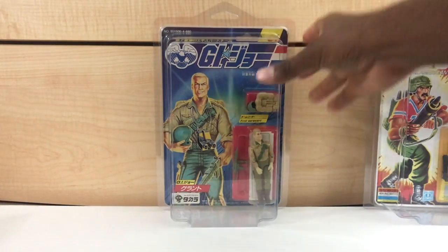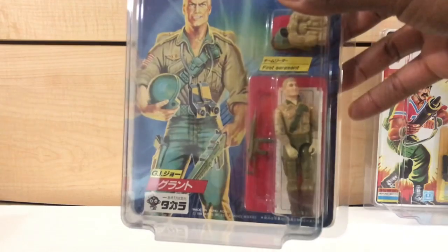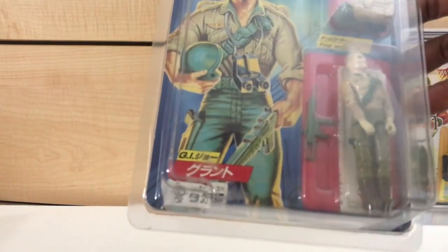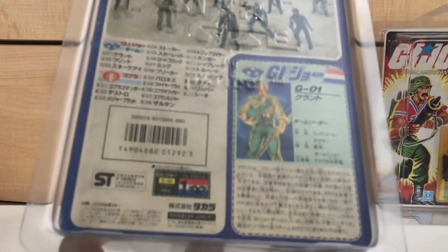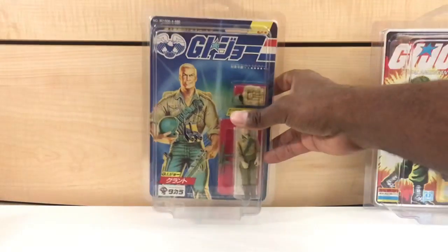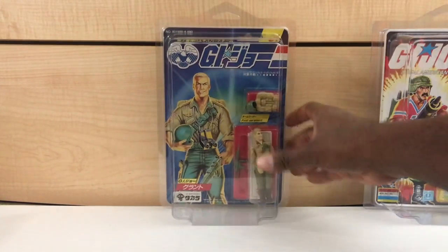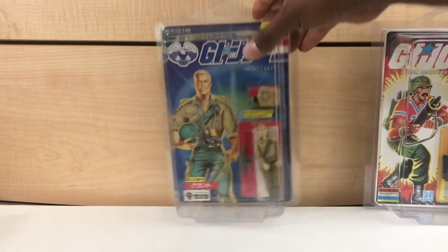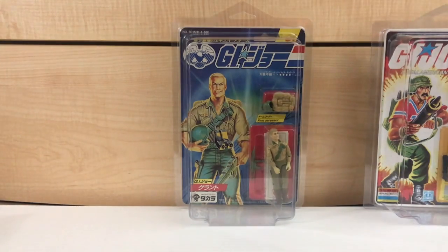All right, from the same store, got myself a Duke figure. Now this is the Takara, the Japanese Takara version, but it's from 1986, I believe. It is the exact same figure as the U.S. version. Exact same plastic. It's not the cheap third world country plastic, like from India or Argentina or something like that. But this is the exact same as the U.S. version. And this one was 125.